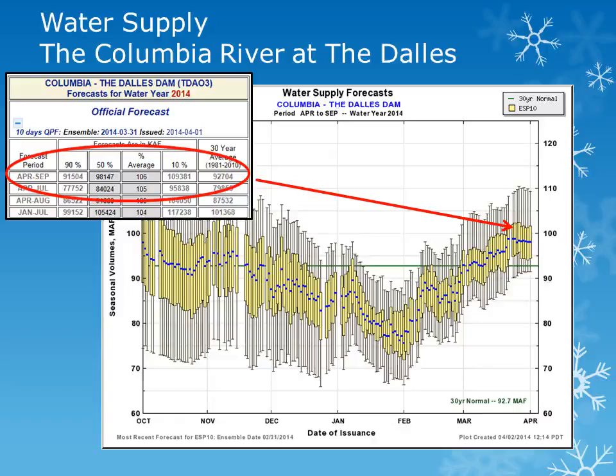For the site, the Columbia River at The Dalles, once again we see the average plotted in green with the most likely value, the blue dot. The volume for the April through September period has increased from around 100% of normal at the start of March to about 106% of normal. Once again, the previously seen plots and additional water supply locations are available in an interactive form on the Northwest River Forecast Center's website at the address listed on the concluding slide.